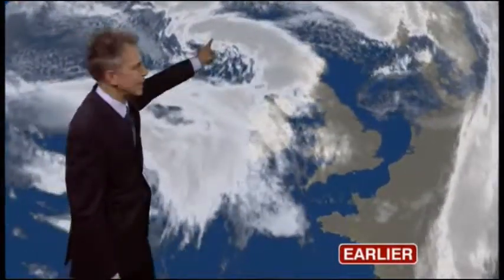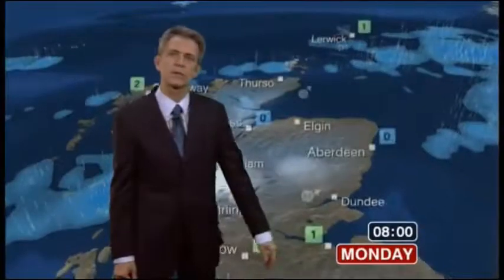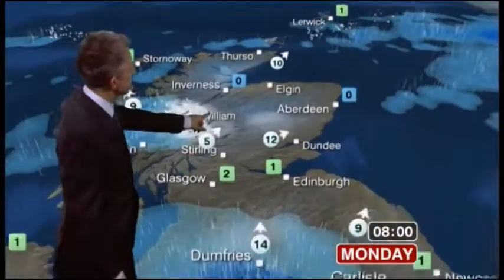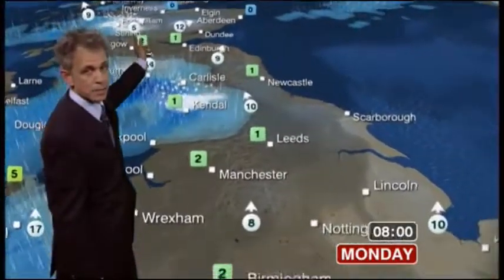Bear it in mind, that is the mass of cloud working in. Notice this first curl here, then this is the main low that'll work in, but across parts of Scotland, do watch out for the risk for the snow and ice. That's how we start the morning. There could be a fresh 5, 10, maybe even more than that across some of the western upslopes of Scotland.